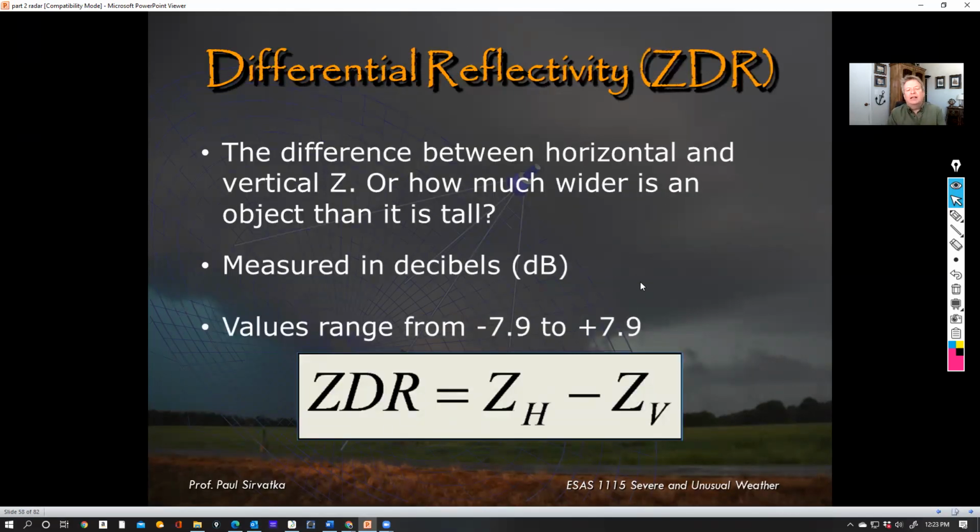Now, the difference between horizontal and vertical reflectivity, capital Z, is what we call differential reflectivity, or ZDR. And we measure it in terms of decibels. So it's the difference between two. We talk about it being dBZs. There's a method. If you go 4 dBZs plus 3 dBs is 7 dBZs. Don't worry about that. It's just the difference. So what we're looking at is the horizontal orientation and the vertical representation. So it tells me something about what the structure is of the object that's returning radiation. That's what differential reflectivity is, the difference.